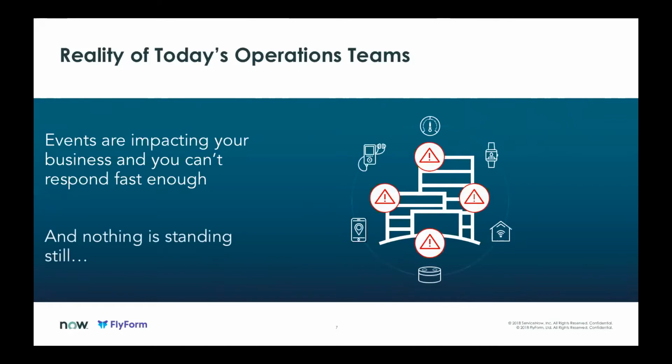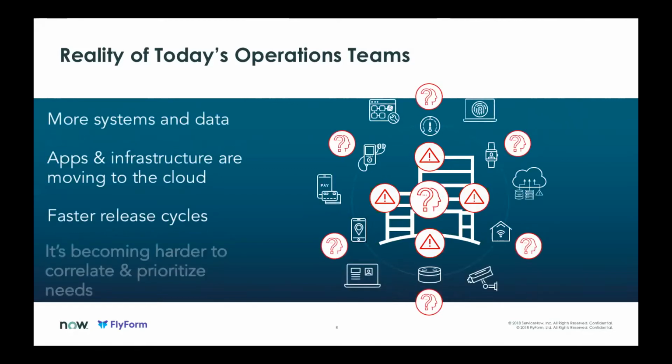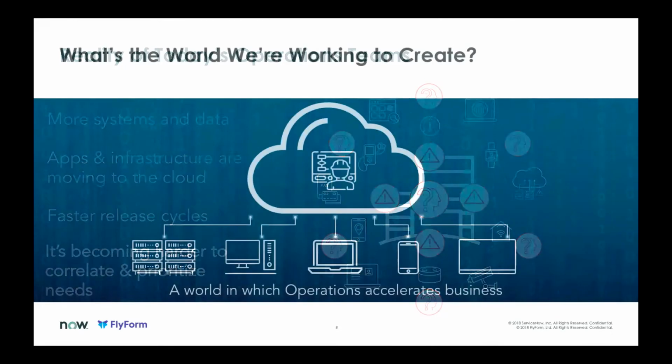And it's not standing still. More and more, you're getting more Internet of Things starting to interact with business systems. And this makes it even more complex and more difficult to manage. So as we start to see these grow, as we start to see quicker release cycles of new applications and new functionality, both for internal and for external consumer-facing customers, it becomes really hard to prioritize. And it takes time to correlate and prioritize issues and understand really what is business critical that I need to sort out straight away.